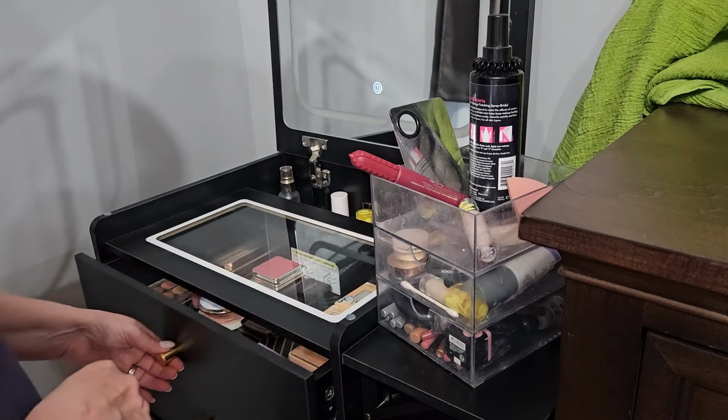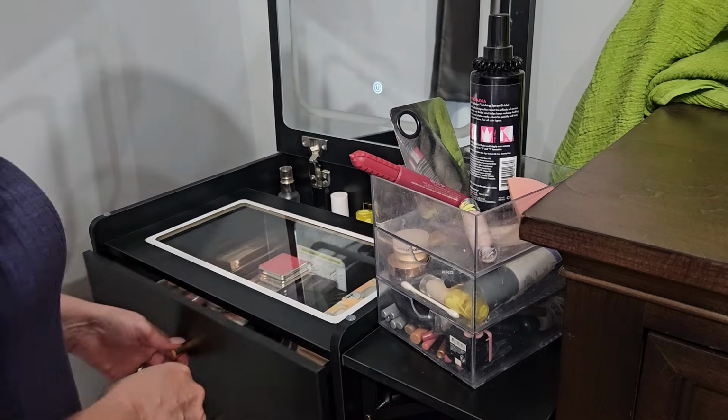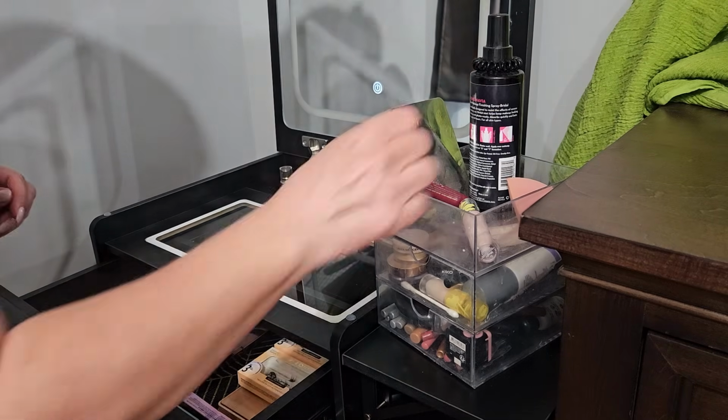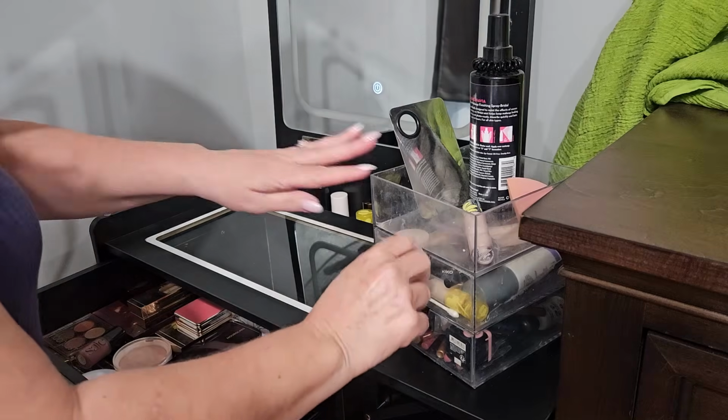Like currently I've got eyelashes in that drawer. I moved them out of there. I do not use eyelashes every day. I really only do those for events and such, so I moved them to a different spot.